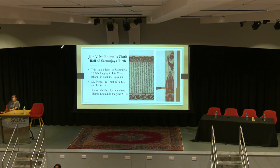This is a Vastrapat, a cloth roll from the Jain Vishwabharti, Ladnun, Rajasthan. This cloth is a roll of Shatrunjay Tirth. My friend Professor Nalini Balbir and I have edited it, and it was published by the Jain Vishwabharti, Ladnun in the year 2010. The right side is a picture of Meru Parvat, and on the left side, the stages of Shatrunjay Tirth. It consists of many stories about Shatrunjay Tirth.